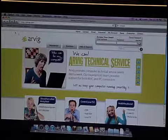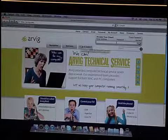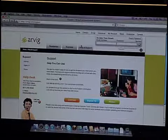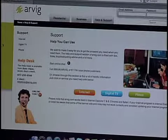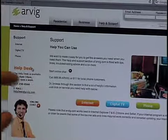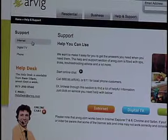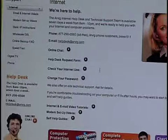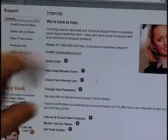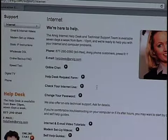So here we are on the Arvig website. We need some help, so it makes sense for us to go to the Help and Support section. Luckily, Arvig has all sorts of suggestions and different things you can do if you're having problems, depending on what you're having trouble with. As you can see, we have internet, TV, and phone. Internet tends to be one of the most common, I think, so let's go ahead and click on that. And you'll see some different choices we have. Now we have the phone number for our Arvig help desk we can call, but we'll save that for last after we try a few other things.